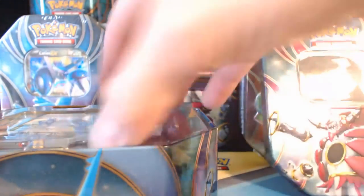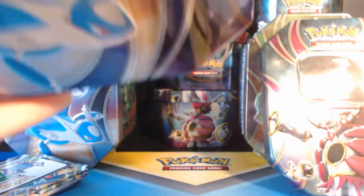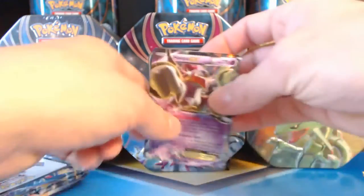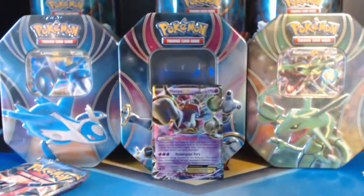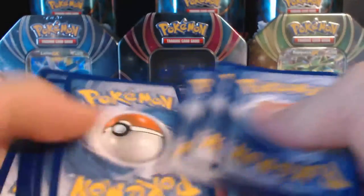So, let's open this one up, check it out. Hoopa EX. Of course, like I said, these are my last three, so this is my last Hoopa tin. Alright. Please be wonderful and magnificent. Alright, let's do it, guys. You ready for this? Let's get this rolling with a free online booster unlock. I have been dishing those puppies out this whole entire series.